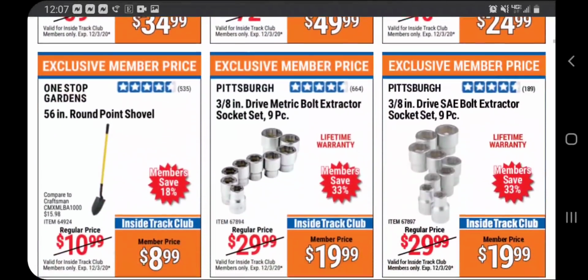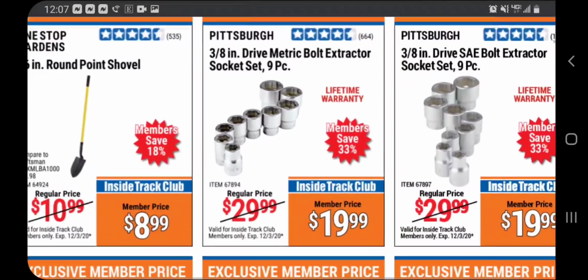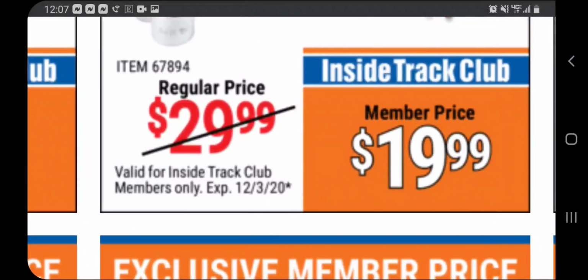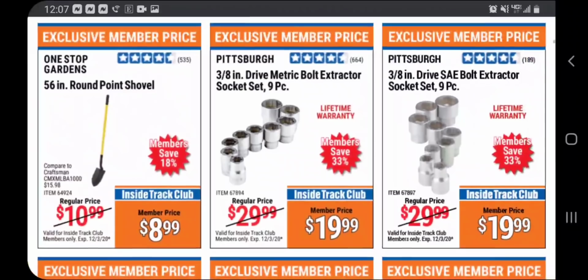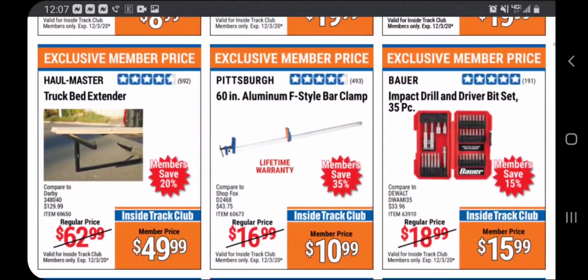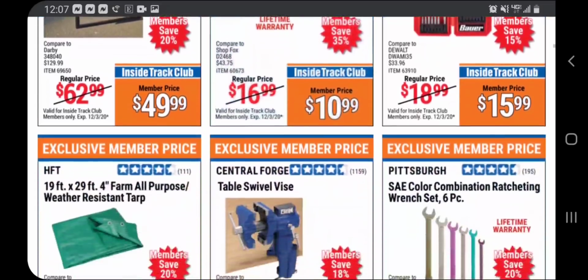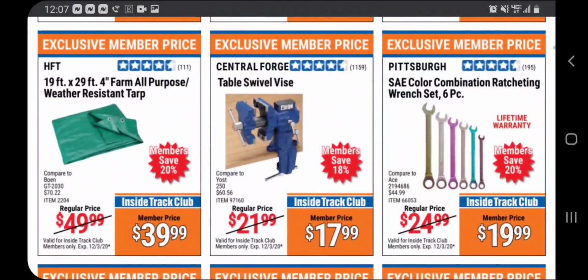You're looking at saving 30% on either sets of these bolt extractors. Now, I don't have these, but I'm interested in buying them. By the way, all these coupons are good till December 3rd. Why December 3rd? I guess that's what the dart landed on this time. But if you got experience with those Pittsburgh bolt extractors, please let me know in the comments if they're good enough. You know, they're not a tool you're going to use all the time, but will they get you out of a jam?